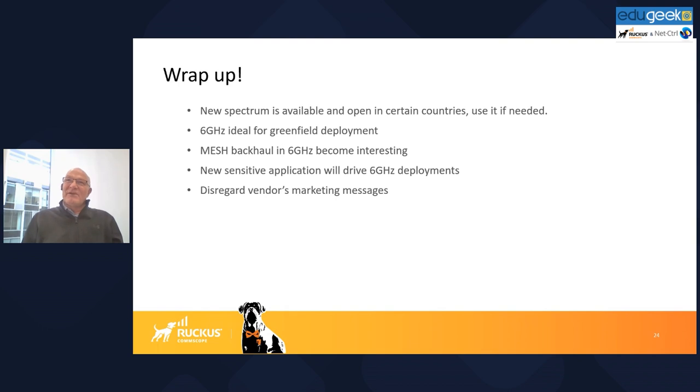Looking at time sensitive applications, something that's going to drive 6 gigahertz deployment. Again, the virtual reality headsets, anything with high definition video, anything that's delay sensitive, certainly in terms of industrial capabilities, gaming, virtual reality, manufacturing, all those areas are certainly going to be looking for the benefits of those time sensitive applications as well.